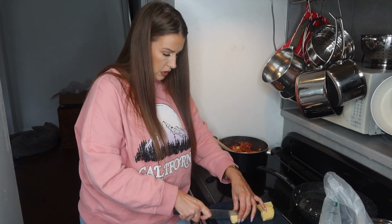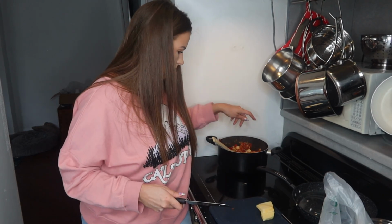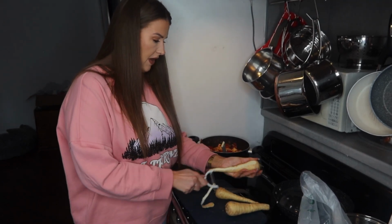So I think I'm only going to put half of this turnip in because I don't know if I really like them.